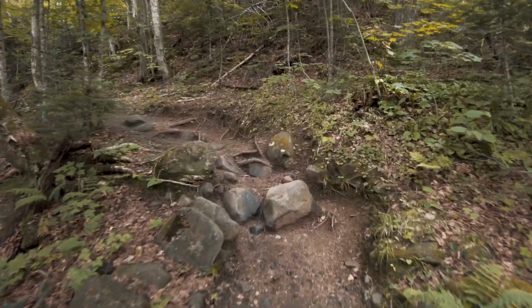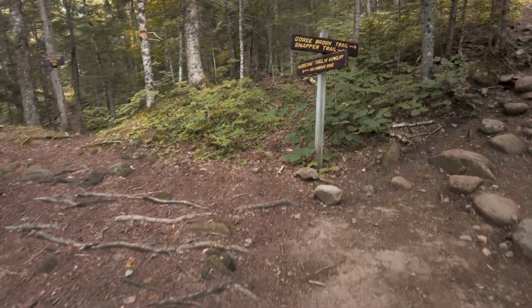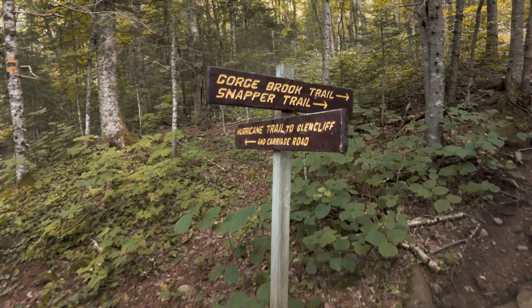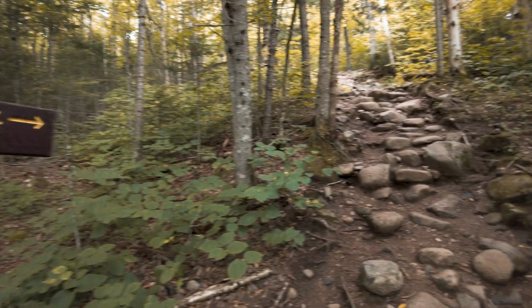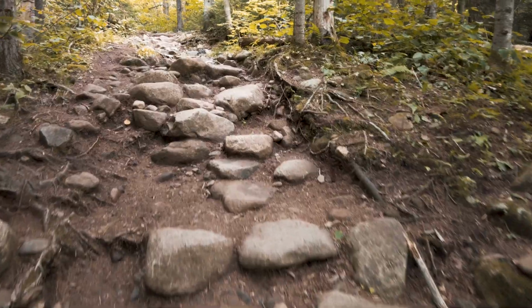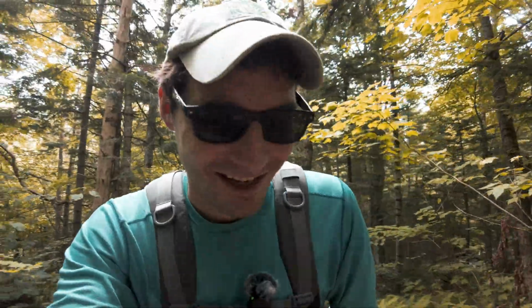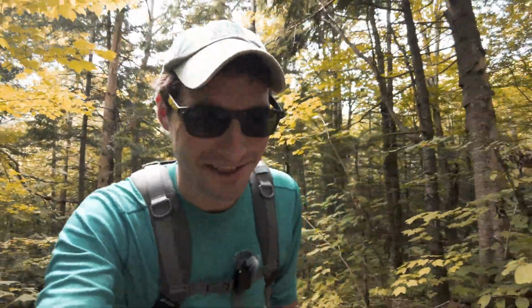So crossing the river here, getting going on the hike, and I really couldn't be happier. It's been a really long time since I've been out on the trail. And so we begin the long walk up. It's basically like going up flights of steps. And I guess it's nice to be out, but this is not something I missed.